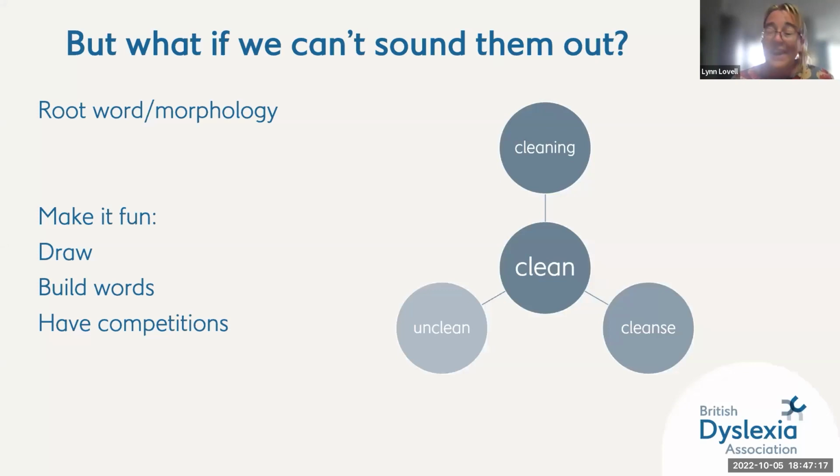What does it do? It makes it less scary. If I learn the word clean, I can probably spell cleaning because I already know the ing sound. I can spell the word cleaner. I can spell the word cleans. So not only do I know the word clean, but I know at least 4 other words as well. And if you've got people that like to draw, you can draw it. You could do this on a computer. They can build words. You could have a competition to see who could make the longest word. Spelling doesn't have to be scary, and it doesn't have to be boring either, if I'm allowed to say that.